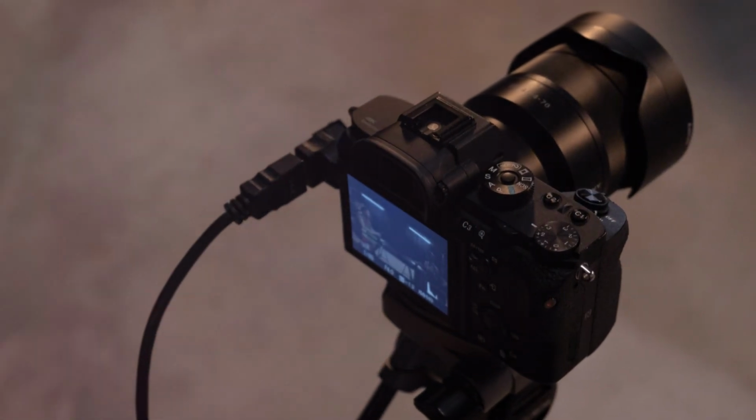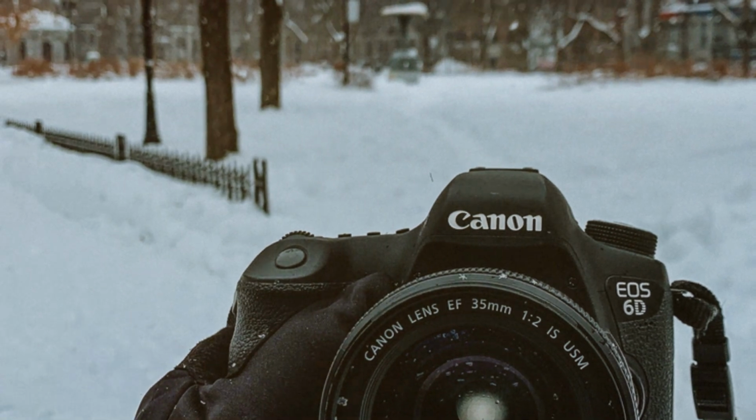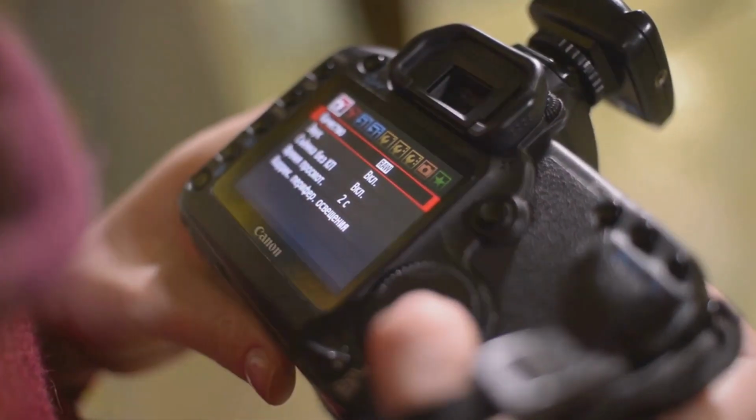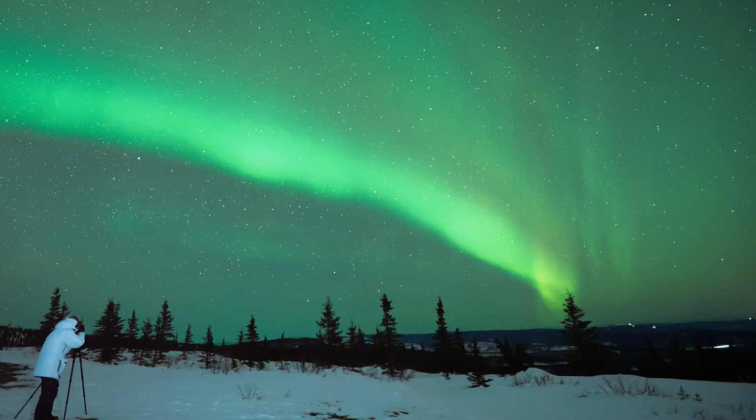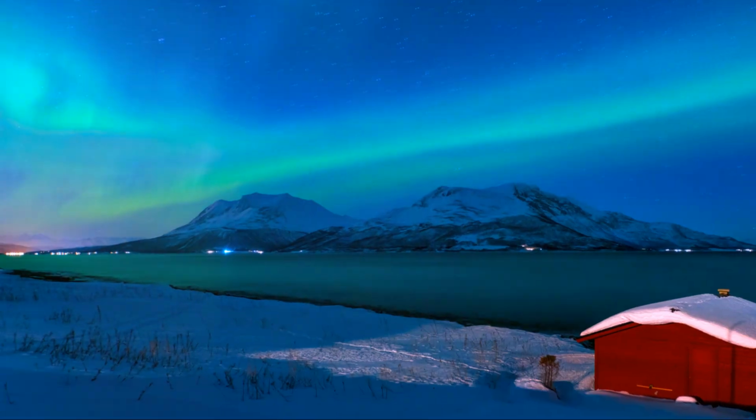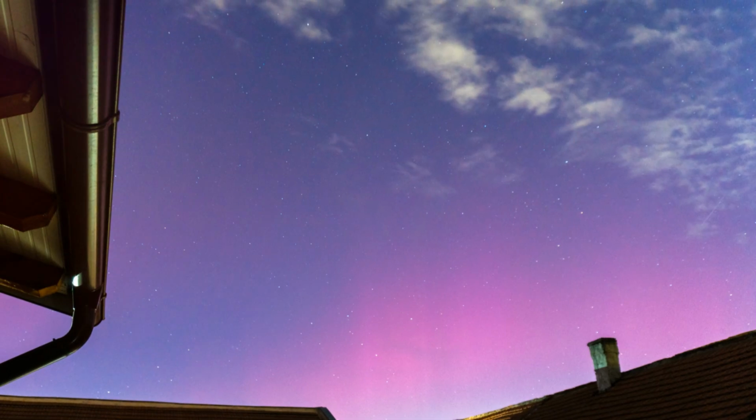Use a remote shutter release or intervalometer. And don't forget extra batteries. A camera with manual controls is crucial. Set your aperture to its widest setting. Adjust your ISO to a higher setting. Experiment with shutter speed. Embrace the experimentation process. Capture your unique vision of the aurora's celestial dance.